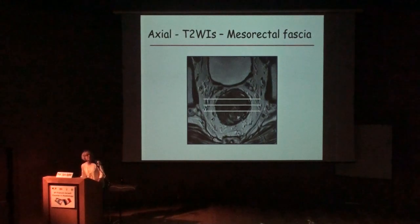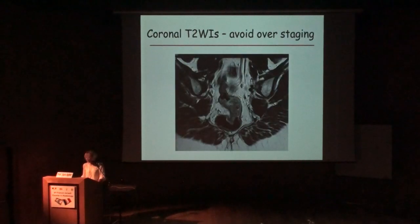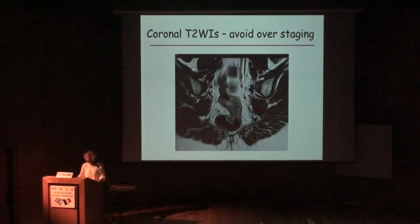On these axial cuts, we build the coronal. And on the coronal, you can very clearly see the tumor all along. You can appreciate the rectal wall. The rectal wall is a muscle, and it's also hypointense. You have to follow it and see that it's a continuous line. When that line is broken by the tumor, we call it infiltration or a T3 tumor.